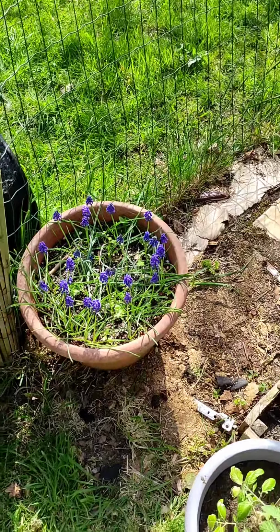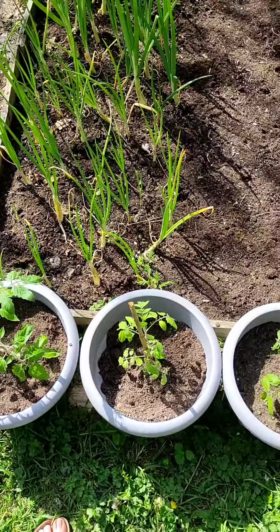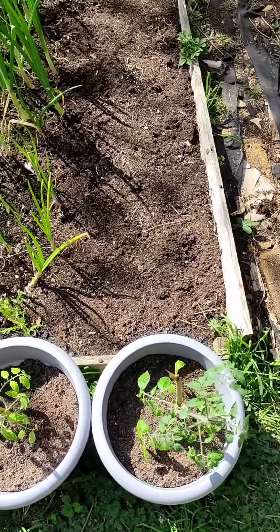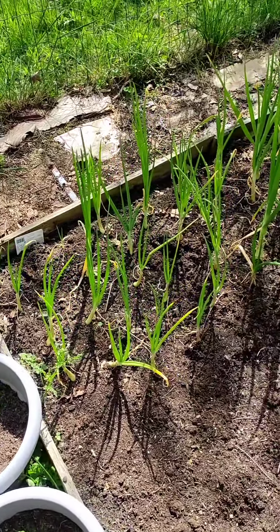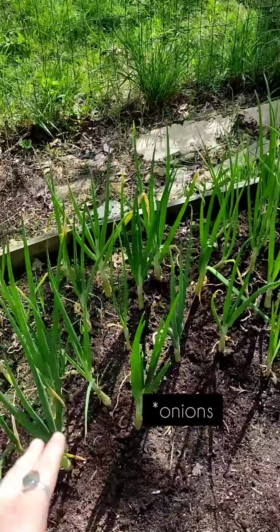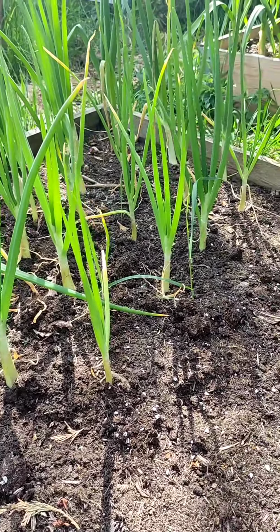First, in come the late planted muscari, which are in bloom, and the first of the three cherry tomatoes. I've never grown cherry tomatoes from seed, or any tomatoes from seed. Hopefully they're okay. They might be out a little too early, I don't know. And then we've got the garlics. I'm hoping to bring the garlic up in for the summer solstice. I think they're looking good.